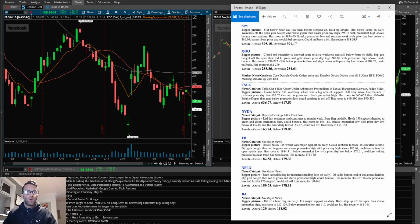And now Facebook, so broke below 185 on the daily, which was major support, could continue to trade on elevated volume. Dip gets bought, then red to green and clears pre-market high with prior day high above at 183.68. Could move into the open upside gap. Has room to 188, 191. Below pre-market low with prior day low below at 176.11. Could get selling pressure because the trend has been lower. Has room to 174, 170.